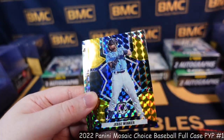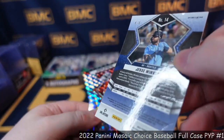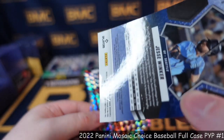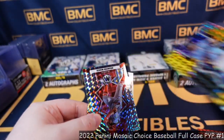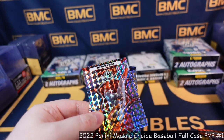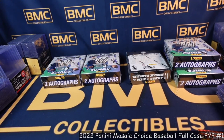Isaiah Kiner-Falefa. Jesse Winker, that is black gold, 6 out of 8. But it's also just total on the back. Like, that is just destroyed. If I remember to, I will send a pack with this. And like a boxlet so you can send it in if you want to, because that is bad. Brandon Marsh and Torque. What is going on with this?